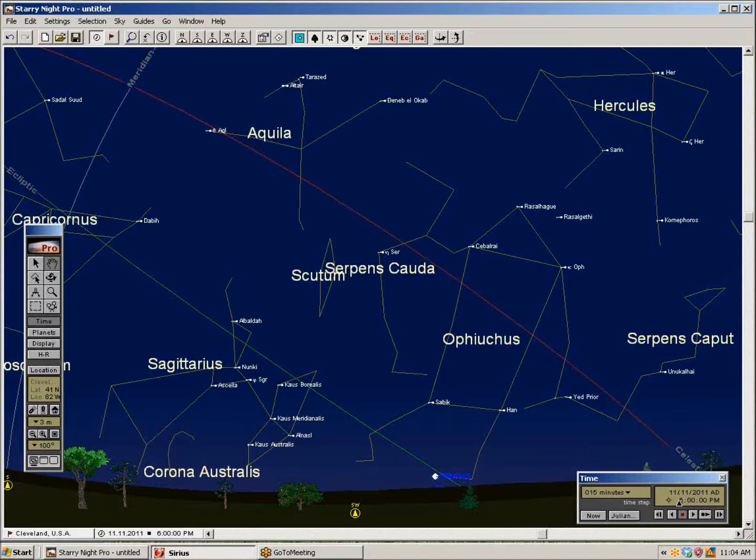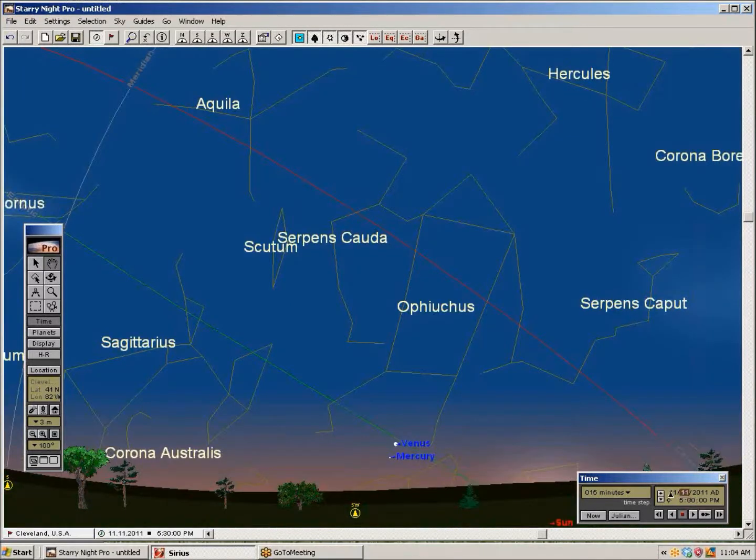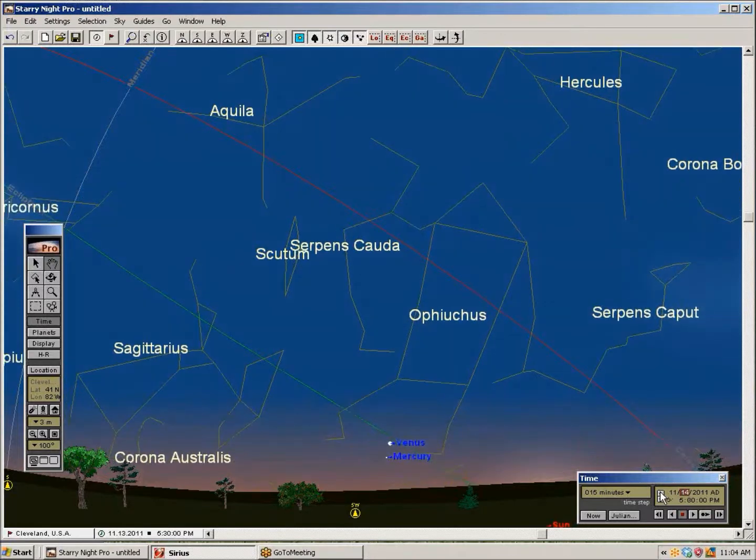So I'm going to take this back to 5:30 so that we can watch the planets through the week. Okay, now pay attention to these because Venus is really going to pull ahead of Mercury this week. There's the 12th, 13th, 14th.